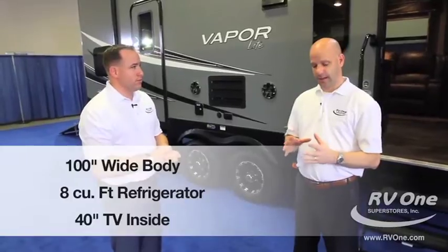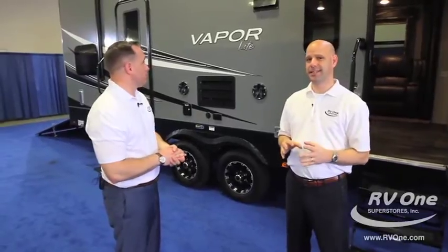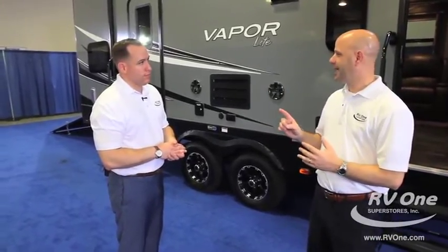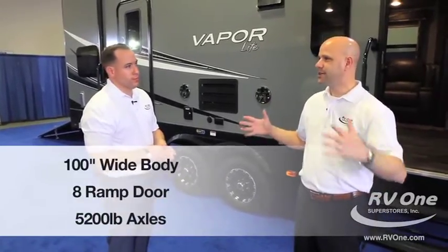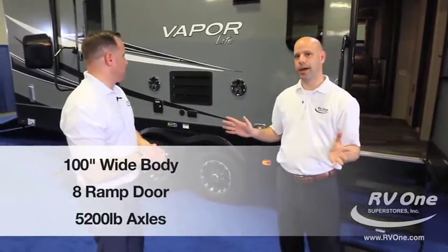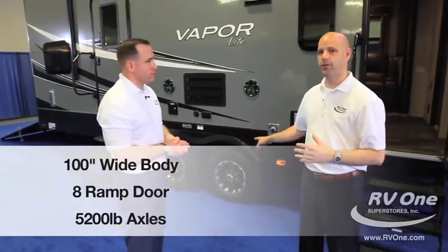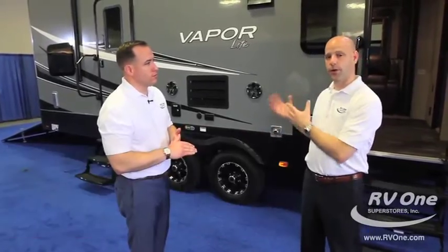Huge. My favorite things on the Keystone Impact Vaporlight, number one is the overall look. It just looks absolutely amazing. It doesn't look like any other toy hauler out there or multi-purpose vehicle. A couple of the features that you mentioned, Matt, that I just wanted to touch on real quick, because they're so important. That 100-inch exterior width is just absolutely amazing. So you get more living space inside with a Vaporlight. The 8-foot ramp door, manufacturers just simply don't do that. It's more comfortable going inside and outside of your Vaporlight. Lastly, Matt, those 5,200-pound heavy-duty axles, you just are not getting those with other manufacturers, and it's important to think about that when you're searching for a toy hauler.